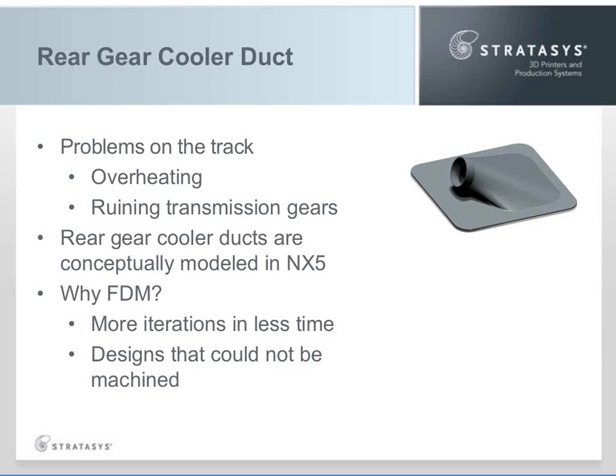So we model these things in our NX5 package, and we can do iterations from there. But we use the FDM so that we can do more iterations in a less amount of time. And in this case, when you're dealing with air movement and going through ducts, you want to be sure that you have the right thing. You can't always just calculate on a piece of paper what's going to be the best. So if you can have 5 to 10 iterations, you can test them and know that everything's going to be okay once you get to the track with your 2 or 3 best, and you can test it actually at the track.